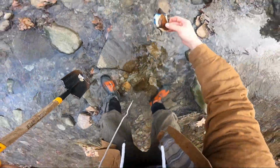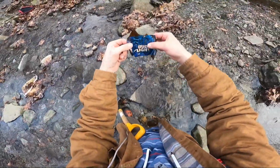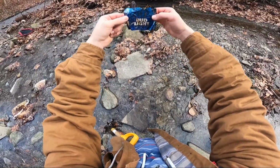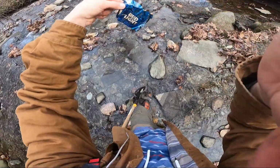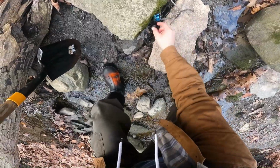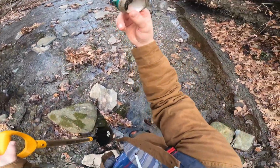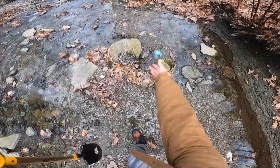Where are you? What the? Oh my goodness, it's an old broken beer bottle, Bud Light here. So I'll go ahead and throw that in the garbage pile over there real quick. Let's see here. We got an old 7-Up can here. I'll throw it in the trash pile.